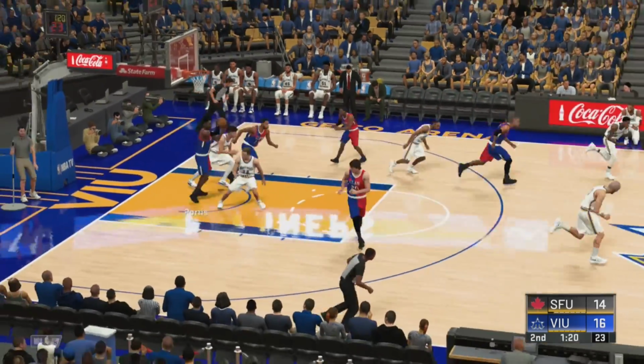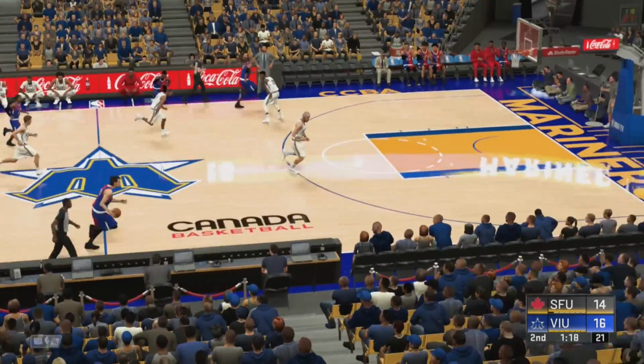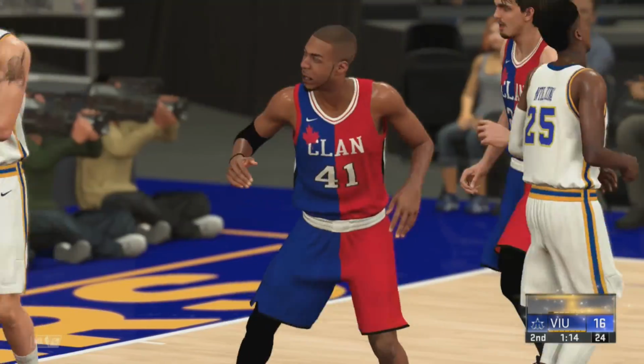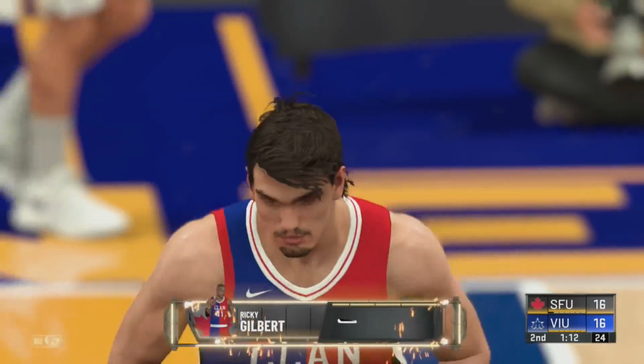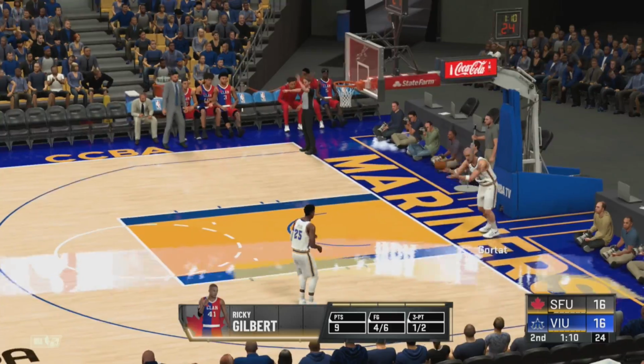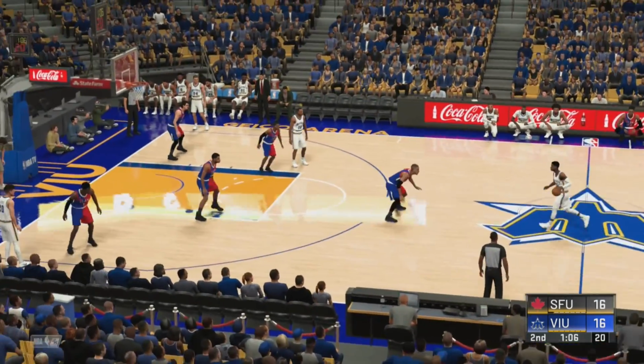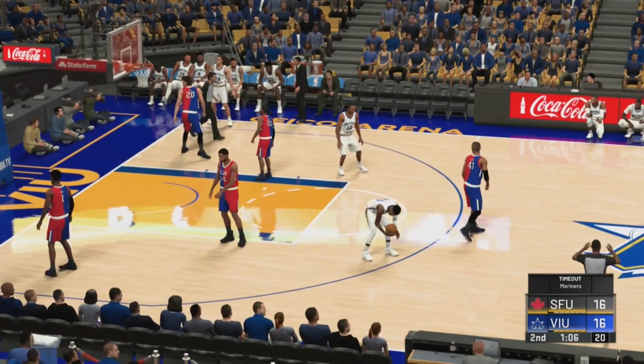No good that time. Well, you will not see that from him very often, especially right at the rim. Gilbert and the powerful one-handed slam. And obviously a total team player. Šarić is a guy, if his teammate is open, he's going to get the ball. Every time I have a chance to review the line.